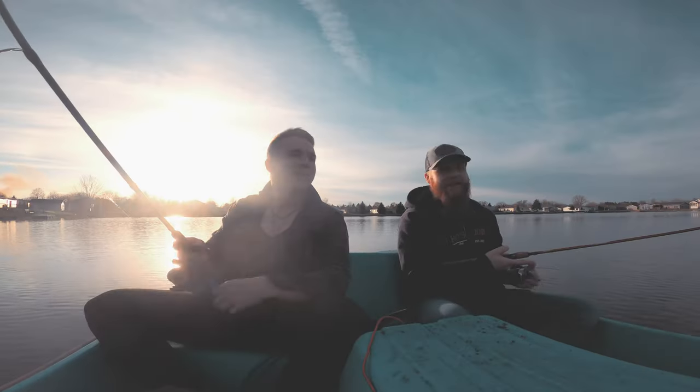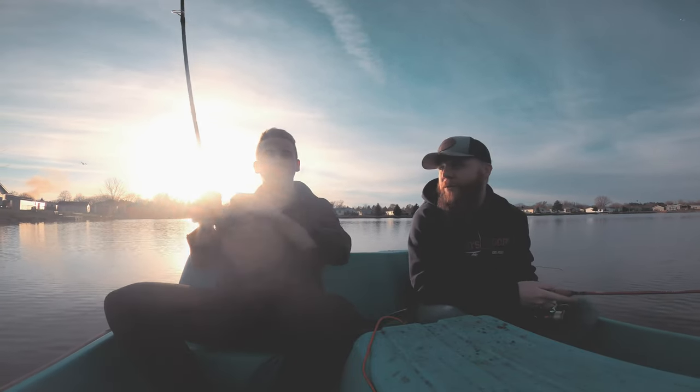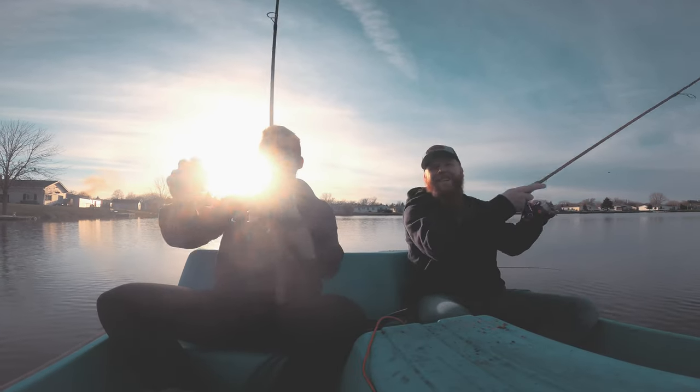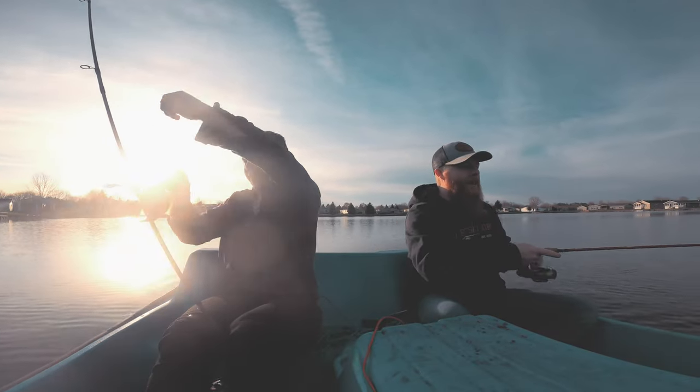Bye-bye. It's just weird. That's just how this lake is. I bet that's how it is to be a Saskatchewan fisherman. You just cast and you're like, oh, there's a fish. There literally is a fish. Oh, we had a double. We did have a double. I love that.